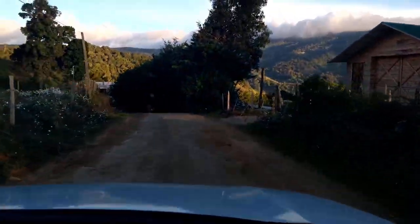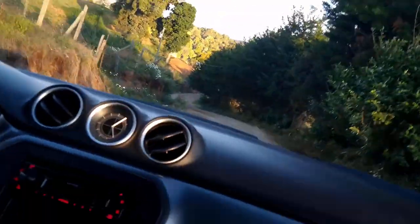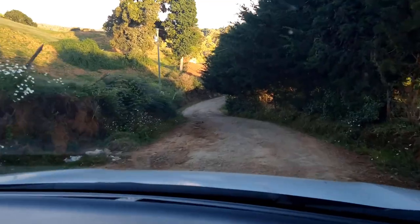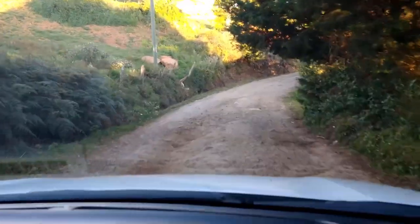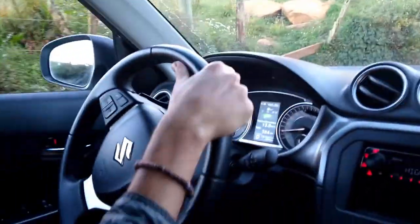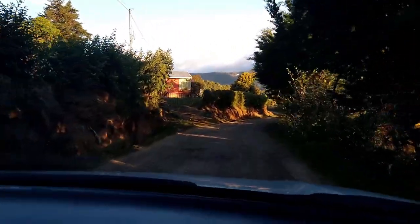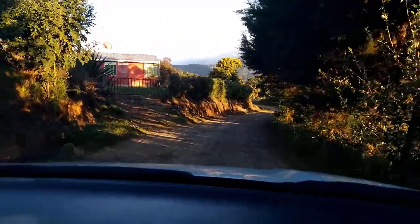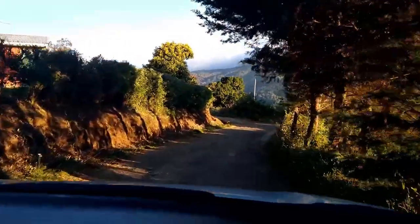Check out these roads. 4x4. Oh my god, the car is going side to side. Wow, look at these potholes. Ooh, two of them. Jeez, look at this. Oh my god. Oh, wow. Oh, this would be tough. Oh, can I turn around there? Yeah. Perhaps.